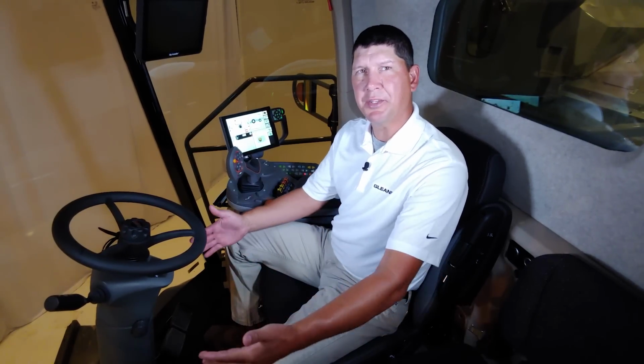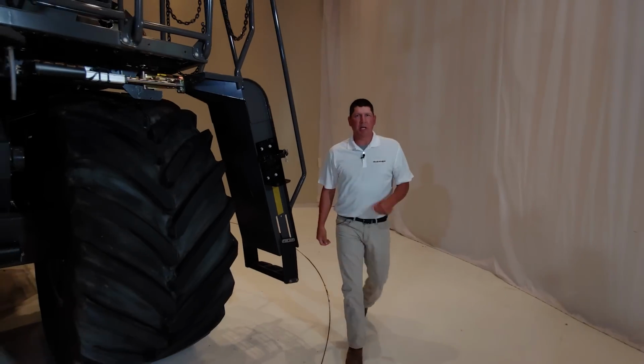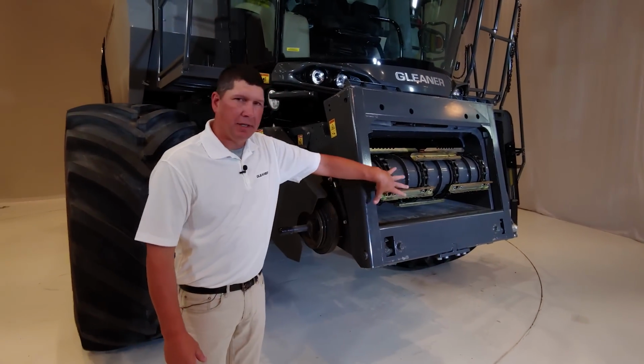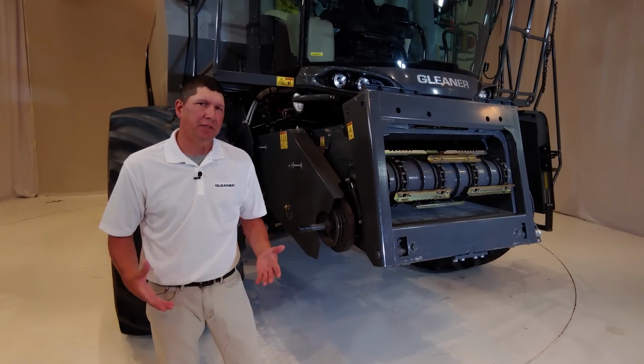Now I want to explain to you how the transverse combine works. So we just talked about the technology the Gleaner Combine offers. Now we're going to talk about the heart and soul and the meat of the Gleaner Combine. We're going to start with the feeder house and the feeder chains. We're 39 inches on the feeder house. A lot of the competitors out there are 50+ inches.